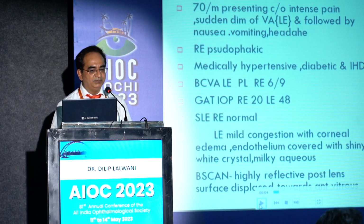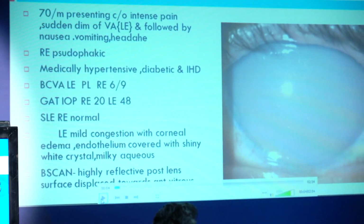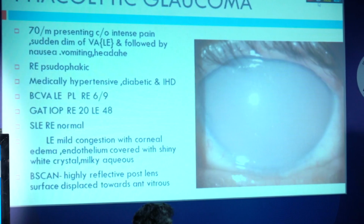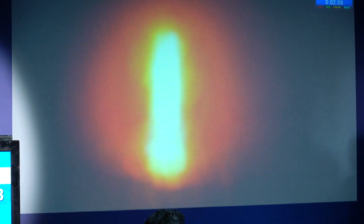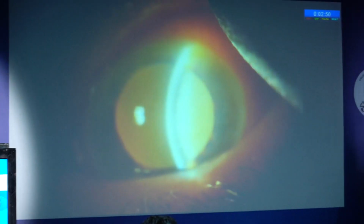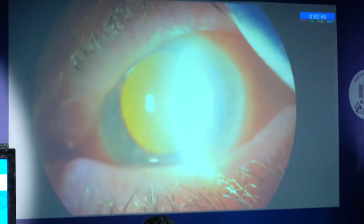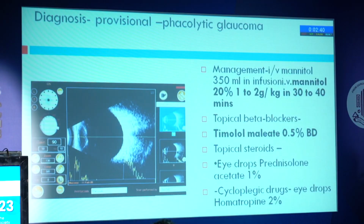My case is a 70-year-old male presenting with intense pain and sudden loss of vision with high IOP, mildly hypertensive, diabetic and with heart disease. On slit lamp, there is mild congestion with corneal microcystic edema, shiny deposits and a fat-like capsule. We did a B-scan to confirm the diagnosis, and found hyper-reflective echoes in the B-scan reports.